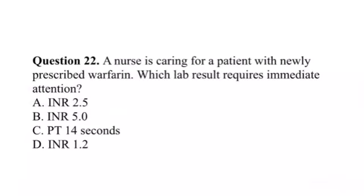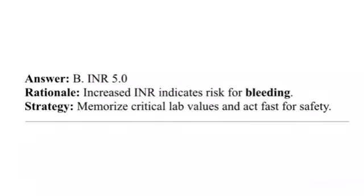Question 22. A nurse is caring for a patient with newly prescribed warfarin. Which lab result requires immediate attention? A. INR 2.5. B. INR 5. C. PT 14 seconds. D. INR 1.2. Answer: B. INR 5. Rationale: increased INR indicates risk for bleeding. Strategy: memorize critical lab values and act fast for safety.